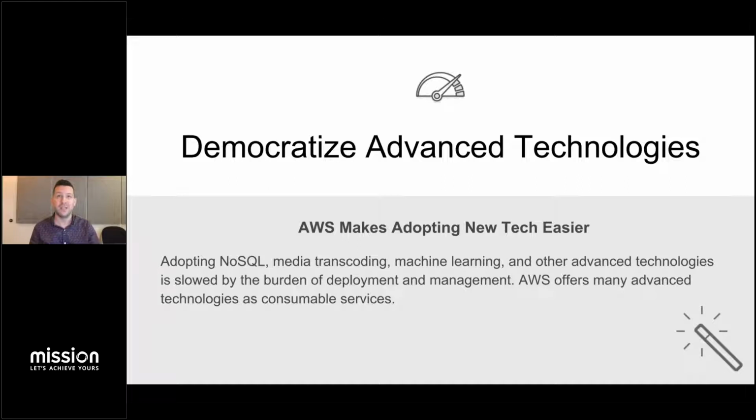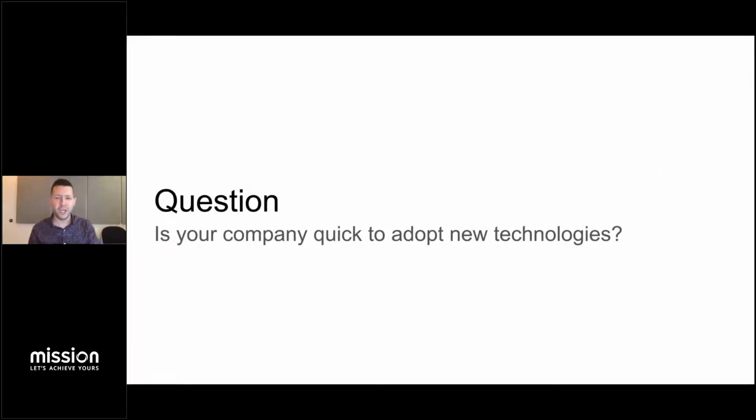That principle is, don't hesitate to adopt something new and to try something new, because that burden of managing it is now gone. It helps you move more quickly, improve the quality and performance of the products that you're delivering to your customers. So I'm just curious here, a quick poll.